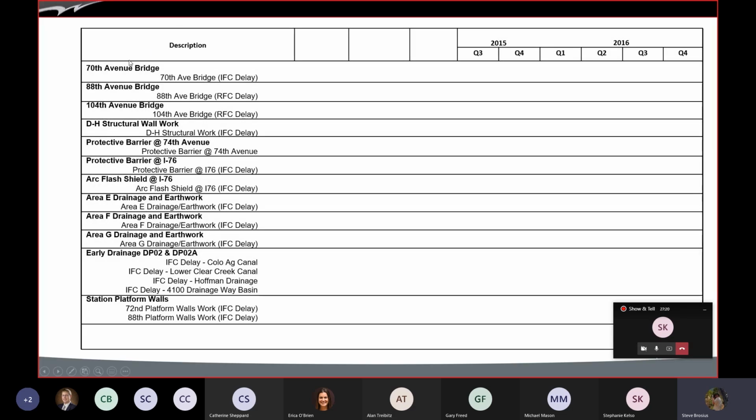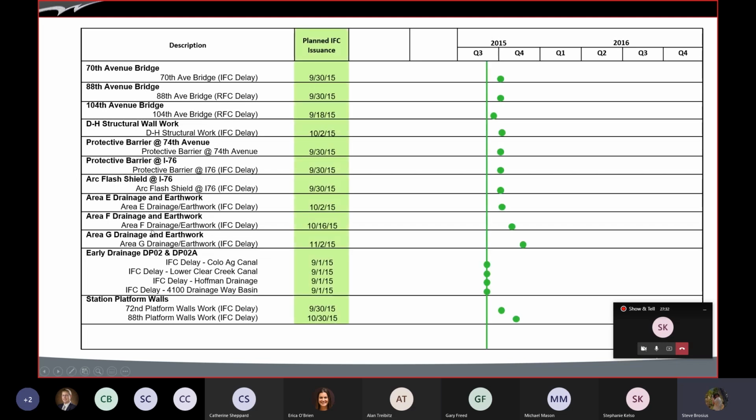So here's all the things that had to happen. These are areas and things that had to happen. Drainage and earthworks. That means they had to move earth. Basically. So here we have the planned dates of the planning. So this here has to do with the planning and the IFCs.